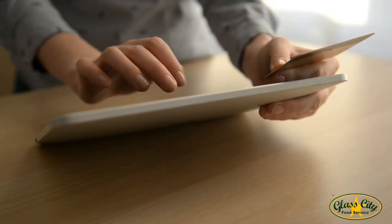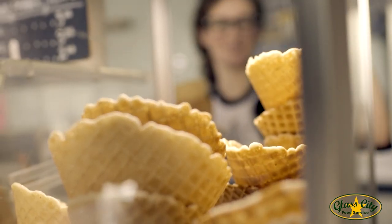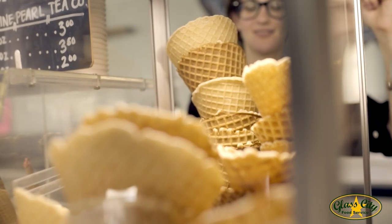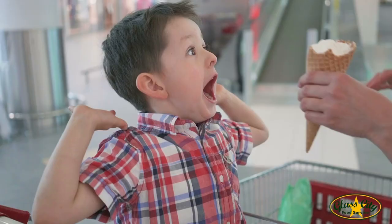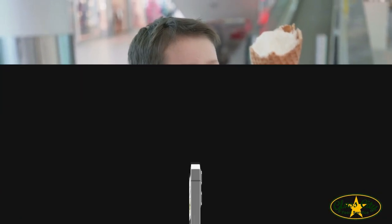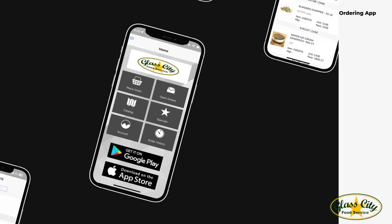Fast, easy, accessible. Our app is here to fully support your ordering needs. Don't worry, we have your back so you can get back to what's important. Contact Glass City today to learn more.